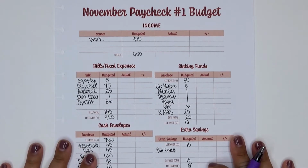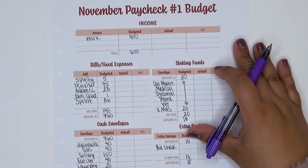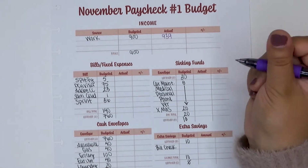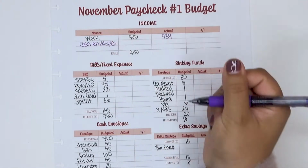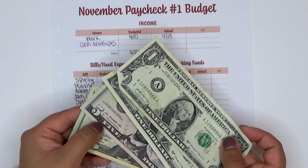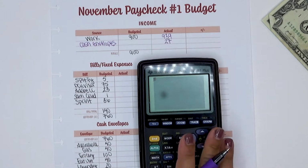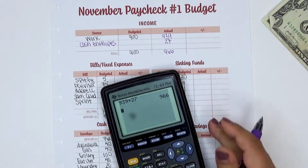All right, and now that we're all zoomed in, this was my estimate based off of my approximately $900 paycheck, and my actual paycheck amount was $939. So it was pretty close. However, I am going to roll over some extra money from my cash envelopes because I had a little bit of money left over. I had $27 left over, so I am going to factor that into my budget, and that's going to total up to $966.